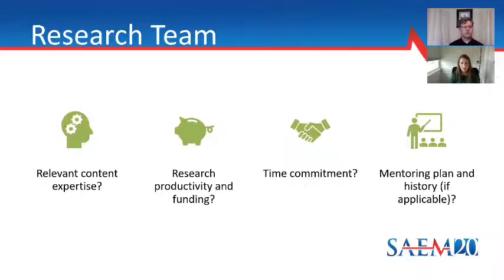Strong applications will provide clear calculations for the number of eligible participants, the anticipated capture rate, and when applicable, a detailed follow-up plan. If the use of an external data set or other external resources is proposed, evidence of permission to use the data or access to the resources should be provided. Finally, reviewers want to see that researchers have considered the next steps beyond this project.